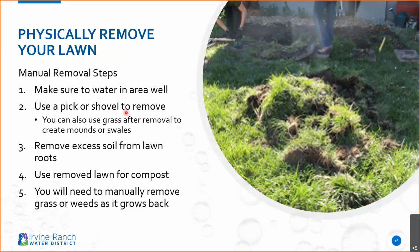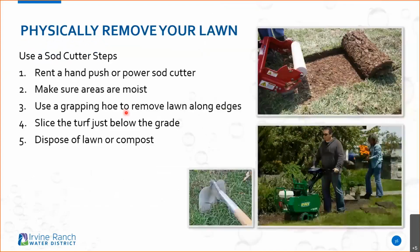Use the grass for compost, and once again, you will need to manually remove grass or weeds as it grows back, and that's something that I do still to date. I've removed my grass in my front yard. Must have been 6, 7, 8 years now. Gosh, I can't remember. And from time to time, some things come up, and I bend over, pull it out, or use some vinegar. We'll talk about that in a little bit. So physically remove your lawn.